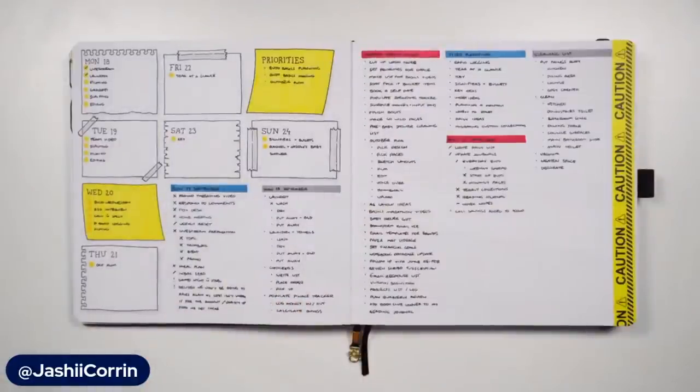Yeah, so I think it was about a year. So once I'd done my second bullet journal migration, that's when I was like, yep, okay, I need a long-term collections journal.